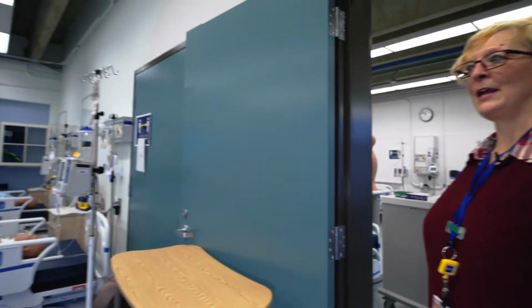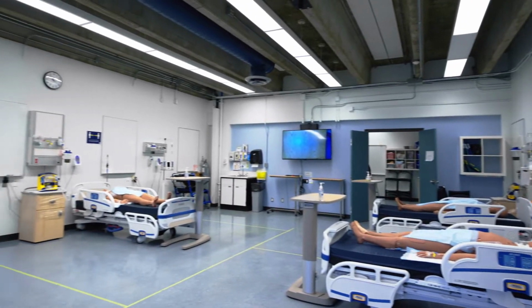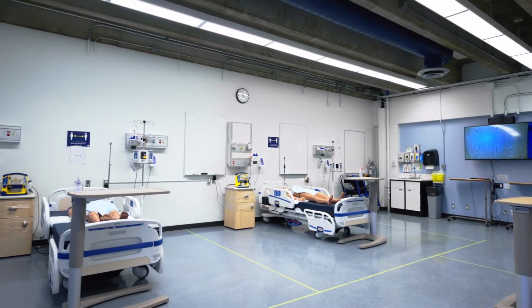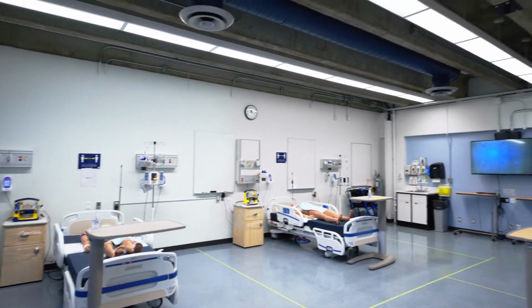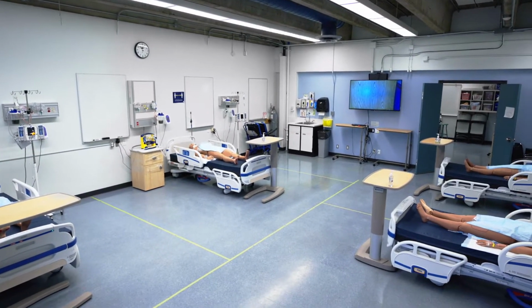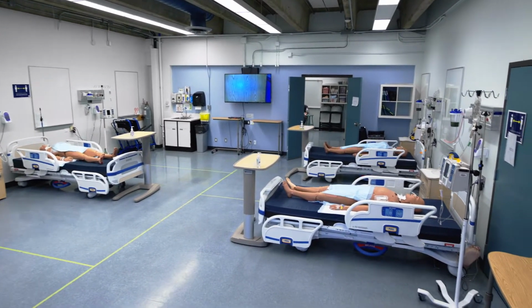So behind you we have one of our main labs. Now everything will look a little bit different right now because of COVID. Normally we'll have 6 beds in here and we'll work with 2 students per bed. Right now we have it all divided up for safe distancing and we'll have 1 student per bed. You'll also notice everything is stripped down to the bare minimums, and that's for a safety protocol. But I have brought some stuff out to show you.